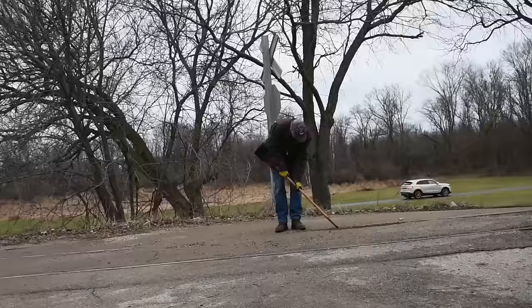Due to the lack of traffic, dirt and debris has built up in the crossing and required cleaning to prevent derailment.